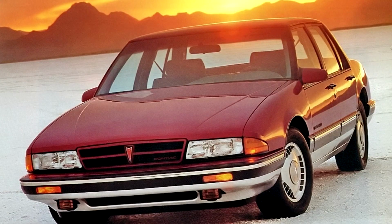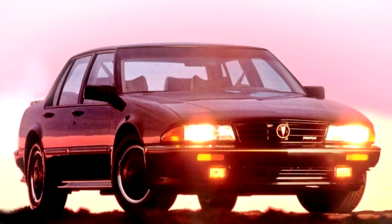Pontiac Bonneville 1986 to 1991. For 1987, Pontiac decided to change the car from the rear-wheel drive G-body with the V8 to the more economical front-wheel drive, one-year-old H-body platform shared with the Buick LeSabre and Oldsmobile 88.